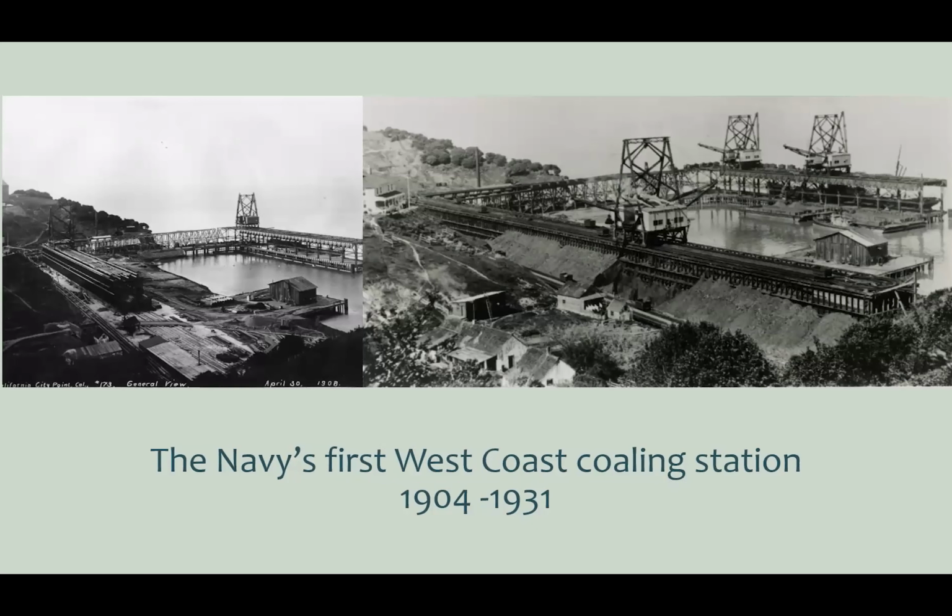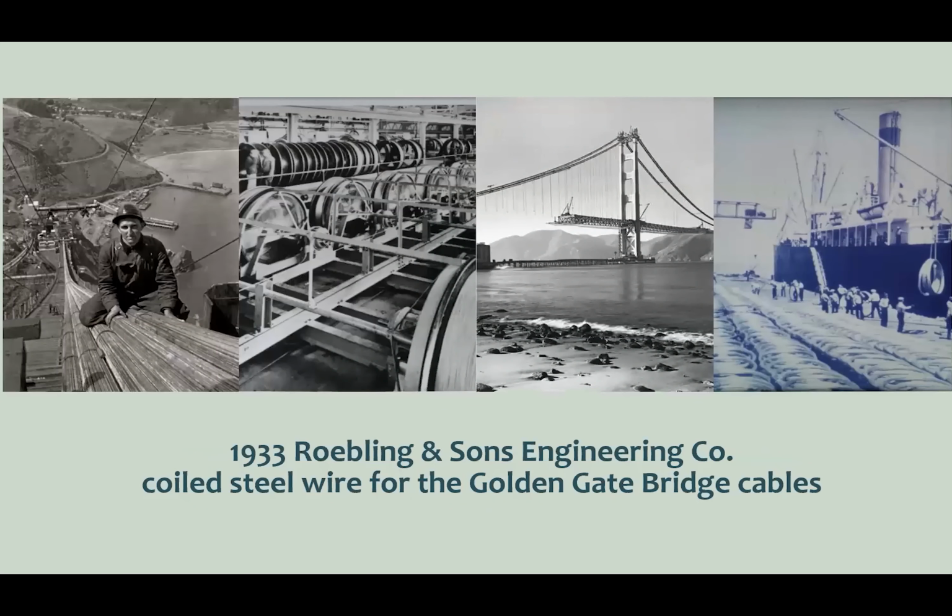Later, in 1904, the Navy took over the site, and you can see remnants in the photo on the left of the shack that was part of the cod processing plant. But you can also see this big trestle and crane system being built. And this was the Navy's very first West Coast coaling station. And it was operated as such until 1931. You can see the big piles of coal over on the right. And actually that building that's in the photo to the right, tucked over in the right corner of that photo, is still on the campus today. So we have a number of buildings that are from that period.